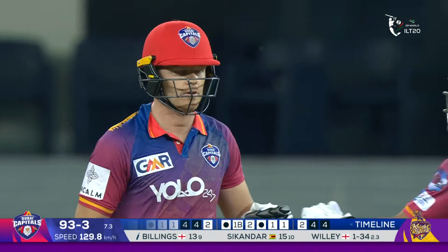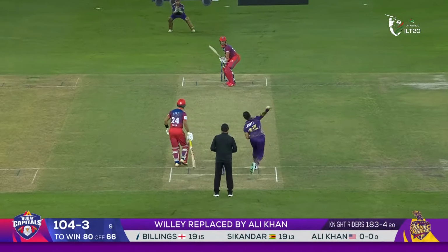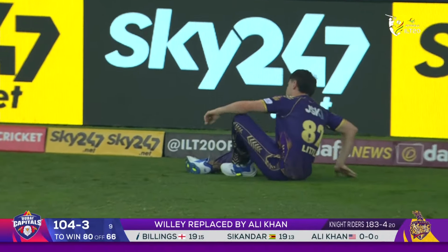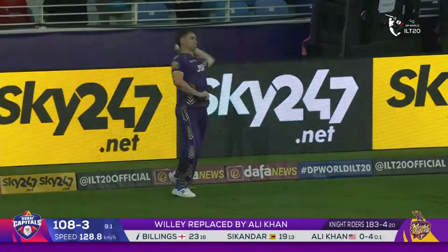Back-to-back boundaries. Wasim, you said just rotate, but he's thinking differently here, Sam Billings. He is a wicket taker. And he tried the yorker. Oh! Wow, that could have hurt. I think it has. Josh Little, he couldn't get out of the way. He was trying to think about his hands.